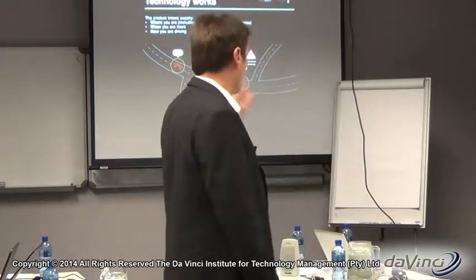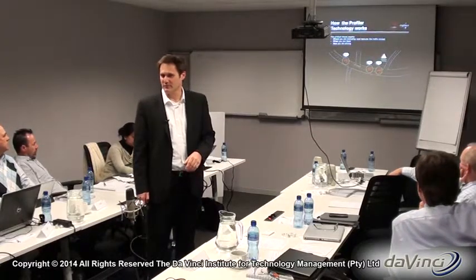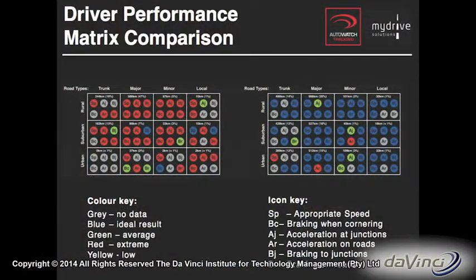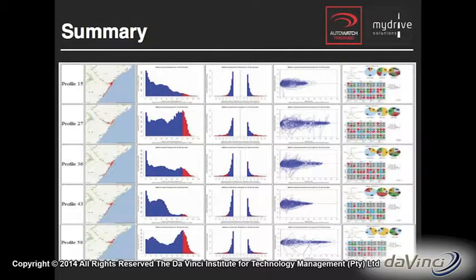We can find out if it's going around the bend too slow or if too fast, if the foot is off or on the accelerator. Then your driving behavior is compared with a variety of other people in a specific and a normative measurement. And then based on that, we can determine how you're driving.